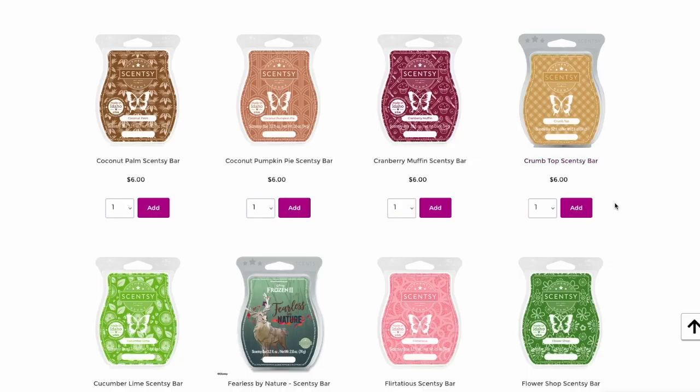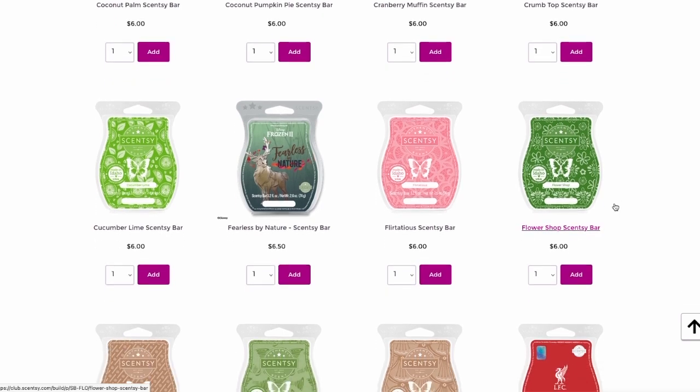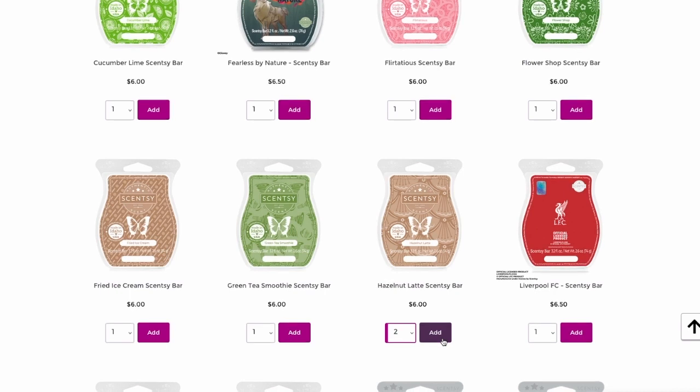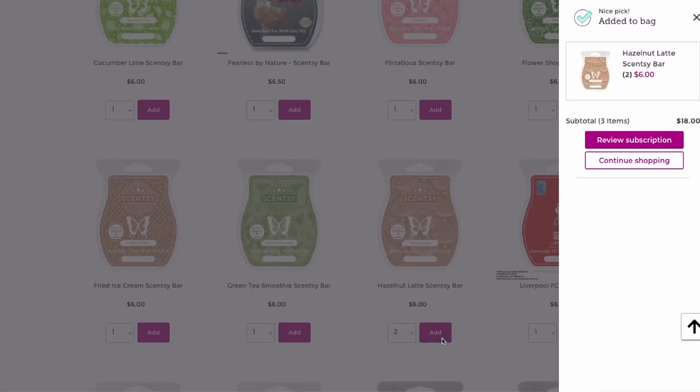I'm going to continue shopping. Okay, so there's that one. Hazelnut latte, I feel like, is so nice and a good basic and one that I can see myself reaching for all year. So that's what I think about when I'm thinking about what I want to add monthly. It's going to be something that I want to warm all year, because if it's only a seasonal thing, I don't necessarily want it coming every single month. I'd rather have it come bi-monthly or quarterly. So okay, I am good there. So we'll go ahead and review subscription here.